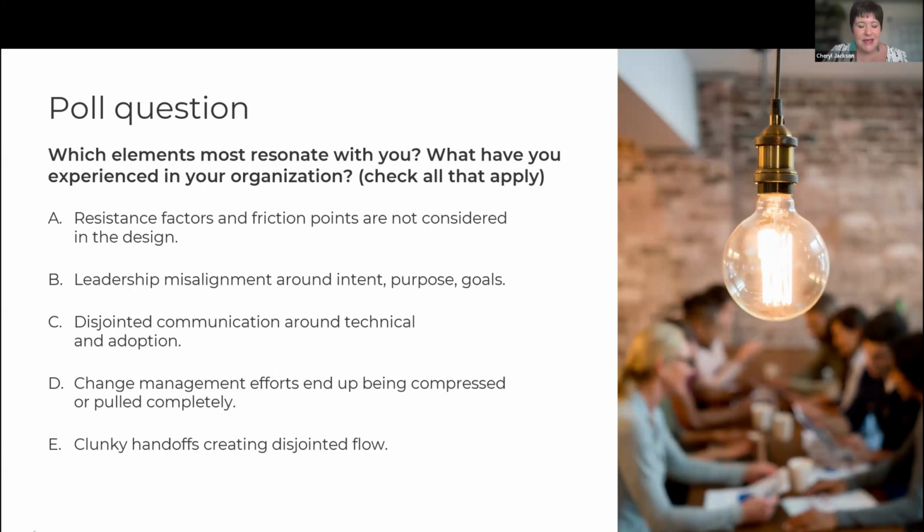Jumped up really fast. Maybe disjointed communication that employees are receiving. Have you ever been on the receiving end of that? And like, this is a total mess. Have you experienced clunky handoffs or change management efforts that end up getting pushed back? Whoops, we don't have any more time or any more budget. We just have to implement, and you're down to a communication plan, which is often the case with change management. We think, get the communication ready, let them know it's happening, make sure that everyone is at least informed. And like, it's about more than communication.